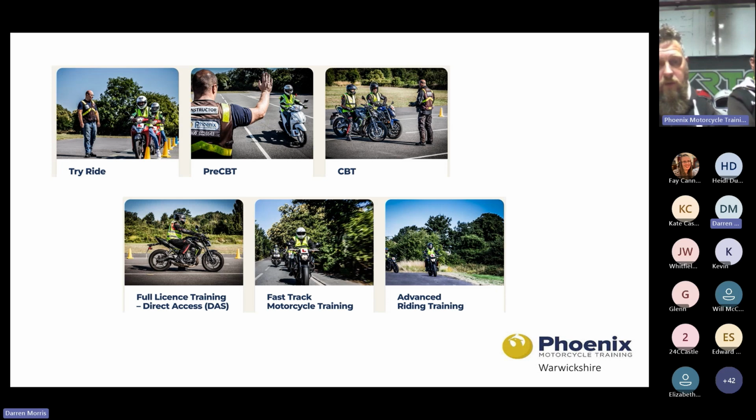The full training can be done through an A1 category, A2 category, or a full category A license, depending on your age. We do offer some fast track courses. So if there is anybody that has been riding for some time on maybe a CBT and they've done 4 or 5 and they're quite confident, we would have another look at you, do an assessment, and then see whether or not we could put you forward for a fast track motorcycle training course.